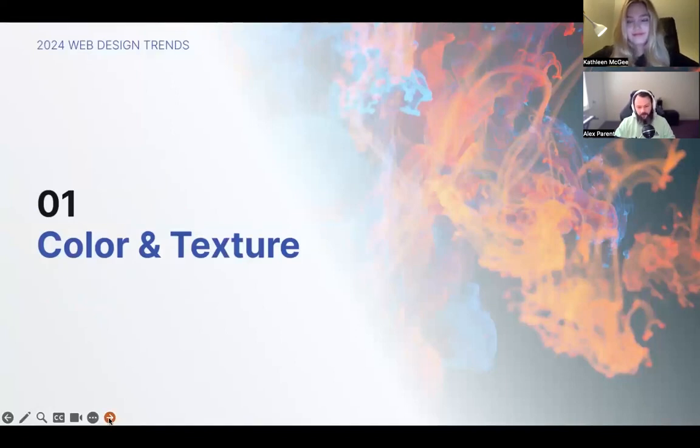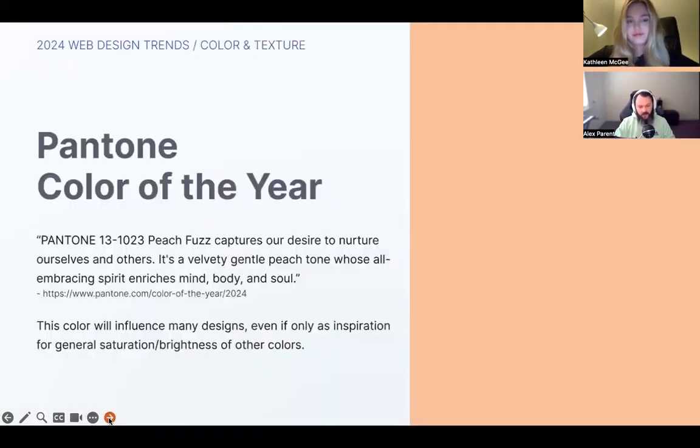So every year we have the color of the year chosen. And this year we have the Pantone color of the year, Peach Fuzz. When I was talking to Kathleen earlier today, I said that this color is muted, but it's also in a weird way really intense. So while this might be really useful for a background color or something like that, even though it's a muted color, it can be a little overwhelming. And I don't expect to see this color popping up on every single design.